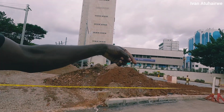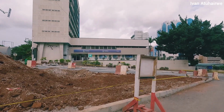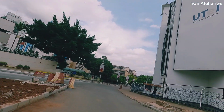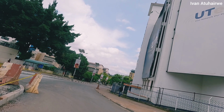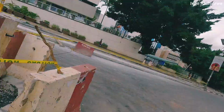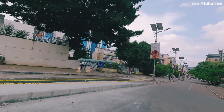Traffic used to turn like this. Now it is a signalized junction with the traffic lights already put in place. So you either go like this or come and slope. So this is where we have Uganda Telecom, the government's only telecom company, I think, which needs to be revived. With several attempts, it hasn't been revived. So I think one day, one time, it will come back to life.